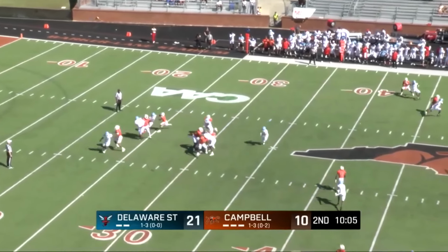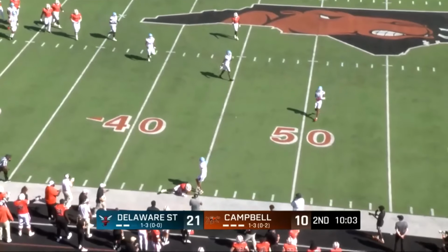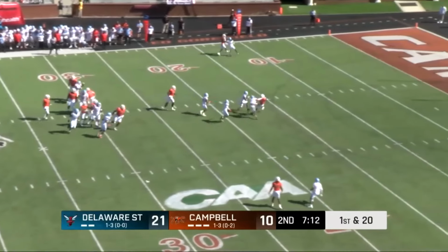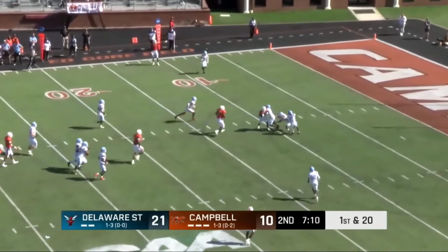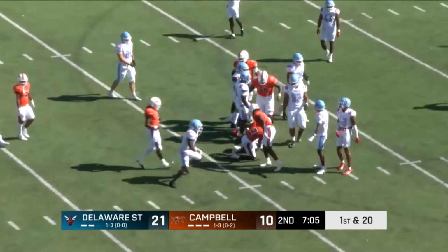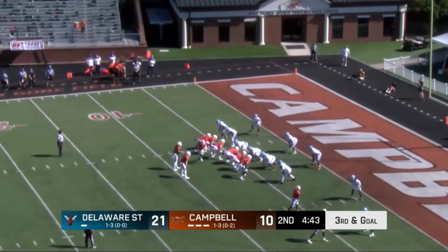Masco. Pressure. Finds R.J. Jackson for the first down. There's a snap. Masco keeps it. Caught by Wilkins. He's headed at the 10. Trying to spin him down. They'll bring him back, but forward progress. Third and goal.